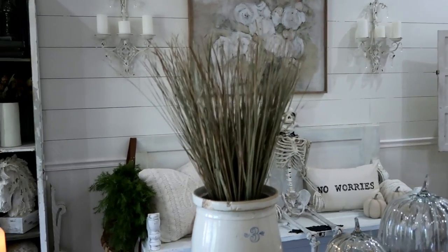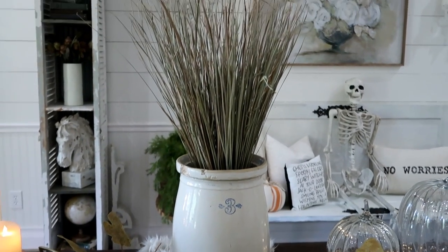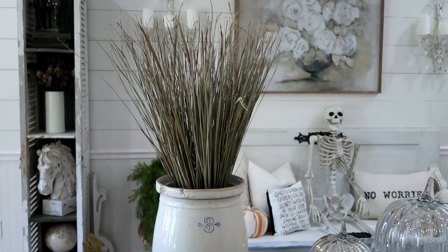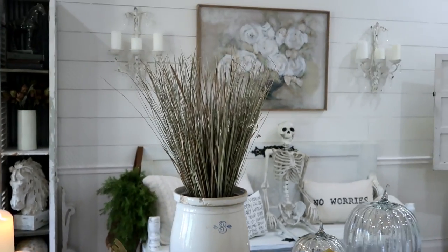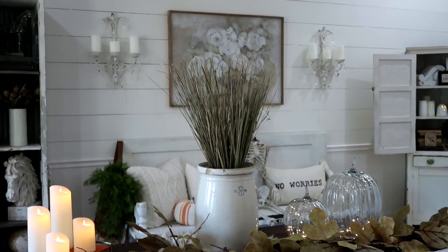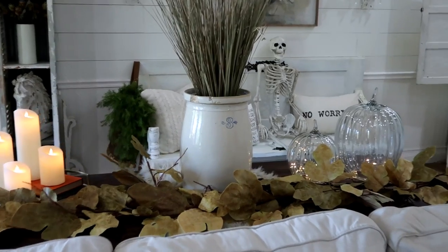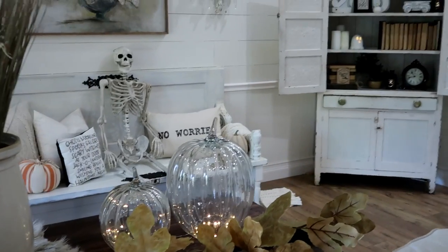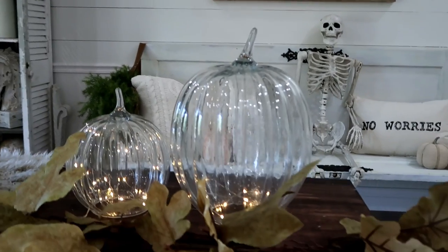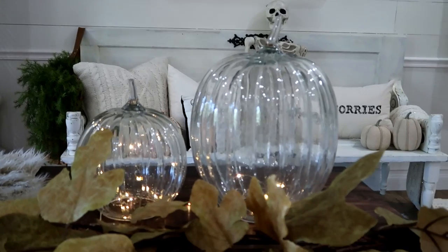Then I got this grass at Big Lots this year because I had a big green grass there and I just wanted something a little more fall-like and neutral. I've tried putting different stems and flowers there and I never end up liking it, but that worked well for me. And then I got these glass pumpkins at Target this year. And then I just put some twinkle lights inside them.